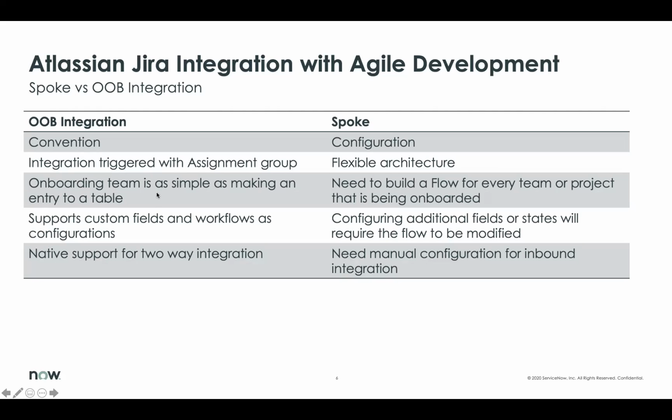Whereas with our out-of-the-box integration, onboarding teams can be as simple as making an entry to a table. So I will show you how that works in a few minutes. Apart from that, we also support custom fields and custom workflows as a configuration. Whereas with the flows, you will actually have to go and modify the flow to add custom fields or custom workflows. So if you have 4 or 5 different projects, you will have 5 different flows. And for each project, if you want to add a few custom fields, you will have to modify 5 different flows to achieve this behavior.